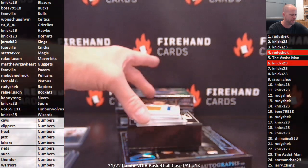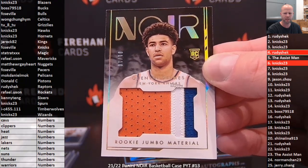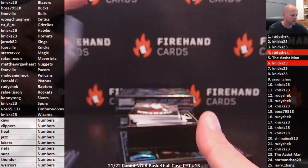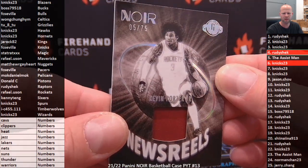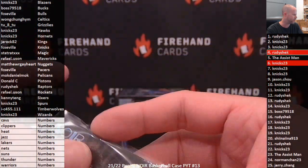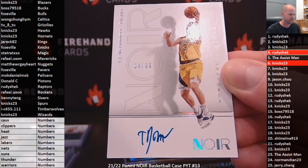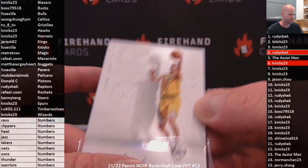Another rookie jumbo patch, this is Quentin Grimes, number 1 of 10, gold. FC Sevilla and the Knicks. Newsreels, number to 75, Kevin Porter Jr. for the Cavaliers. Nope, sorry, for the Rockets, excuse me, Rafael Usan. Saw that maroon colored jersey figure, still a Cavs card. Autograph to 99, TJ McConnell for the Pacers and FC Sevilla. Shadow signatures.